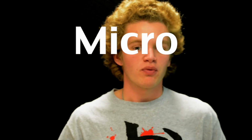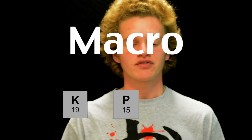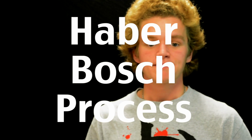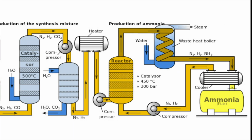Fertilizer is an organic or chemically created substance that acts as a supplement to replenish soil's nutrients so that plants can grow and prosper. Fertilizers replenish both micronutrients, iron, manganese, and chlorine, and macronutrients, potassium, phosphorus, and nitrogen. Nitrogen, the most essential of the macronutrients, is required by plants to produce amino acids, nucleic acids, and chlorophyll. But plants can't just use the nitrogen gas from the air. They need ammonia. Fertilizers use the Haber-Bosch process, the artificial synthesis of ammonia through the combination of hydrogen gas and nitrogen gas. The ammonia is then made usable for plants.